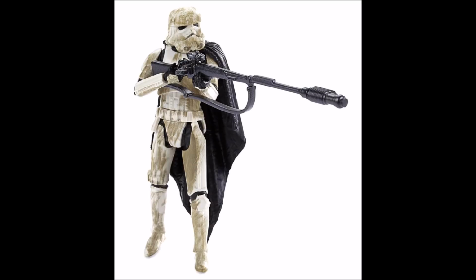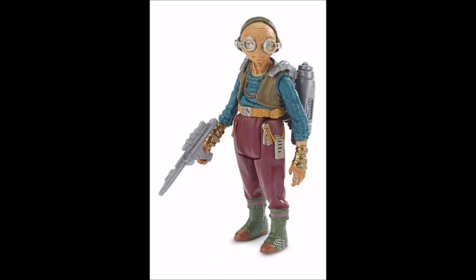Then with a sniper rifle, we're gonna get Maz Kanata with her jetpack that is based on The Last Jedi. That looks pretty good, and I did not own the other figure. They released Maz in like a 4-pack. I never had that 4-pack, so I'm definitely gonna grab this Maz, and she comes with a blaster, but the blaster just seems standard gray, so that's a little bit weird.